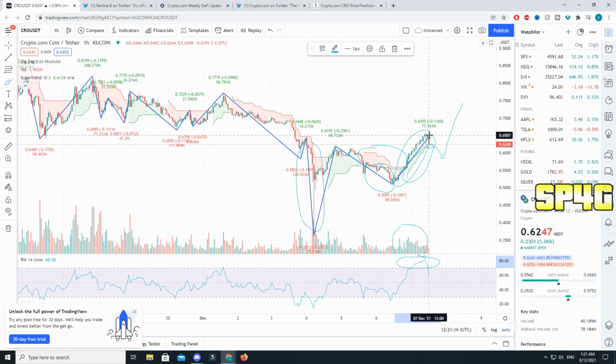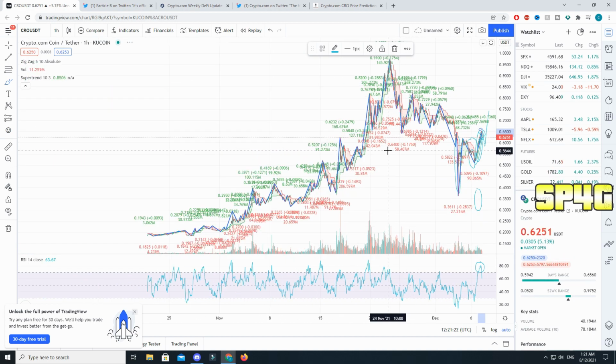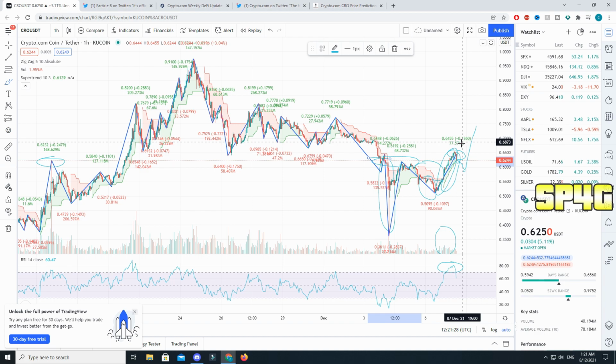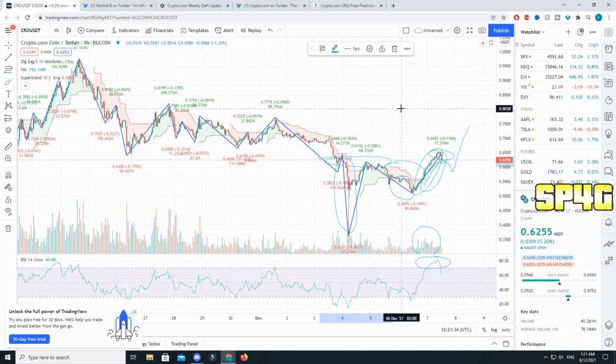And keep in mind that 65 is a big resistance from before. If we decide to look at this point, you can see that it was a strong resistance here and also around this zone. So this is going to be a strong resistance to break through, but if we do break through this, there's only two more that we will have to break after that, which is close to 77 cents and then 82.